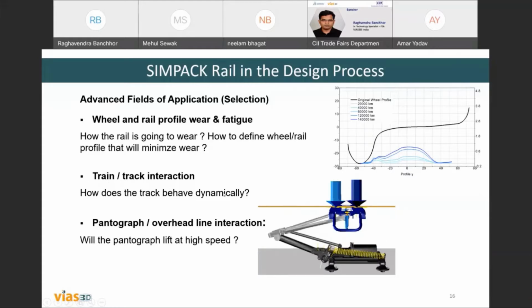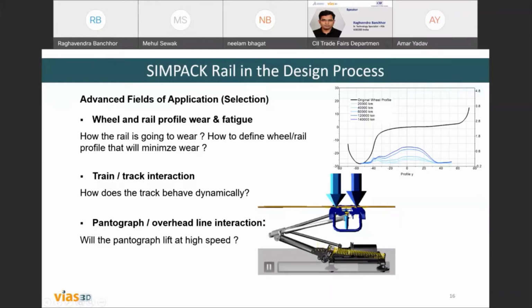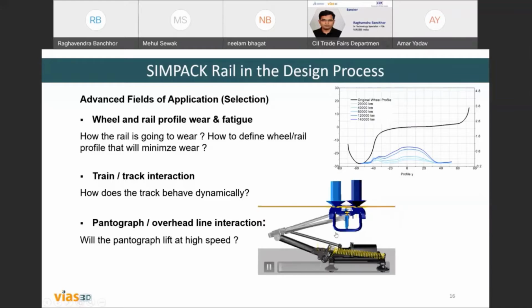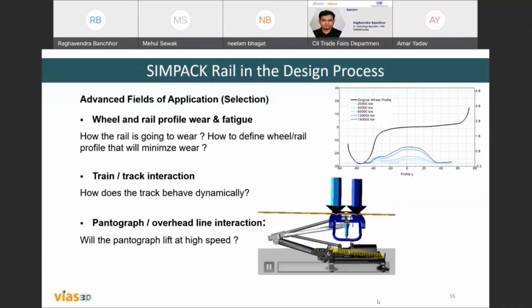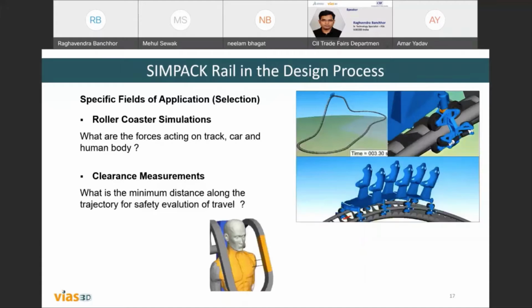We have seen in some of the animations when the train is running on the track and how it really behaves dynamically over time, that can be easily performed. And you can do here the pantograph overhead line interaction. So what happens, you have the electricity supply, and what we really want is constant physical contact between these components to ensure that the electricity supply is uninterrupted. So this entire mechanism can be simulated, designed and improved as well.